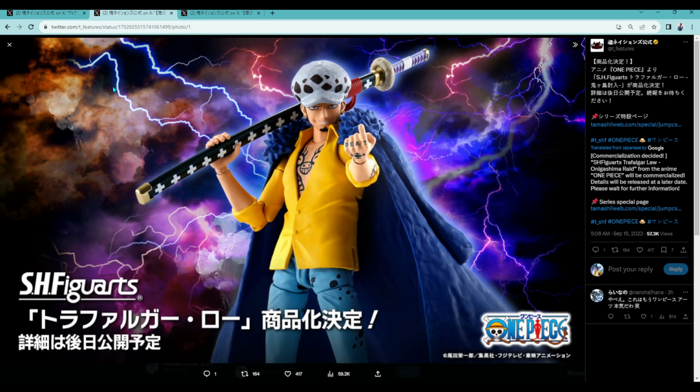Moving on, we've got our boy Trafalgar Law. We already had an idea that this is the new figure that was coming once they teased it. And yeah, I love Trafalgar Law. He's like a top 3 One Piece character. Let me say this: I think that Tamashii Nations is doing really good with soft plastic in some areas, but they're not doing it in all areas. When it comes to blocking off the articulation up here, it just feels off.